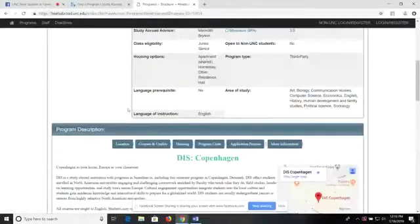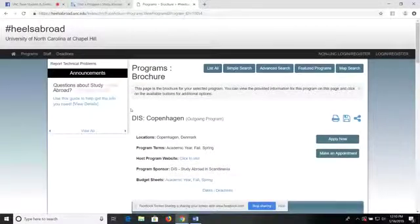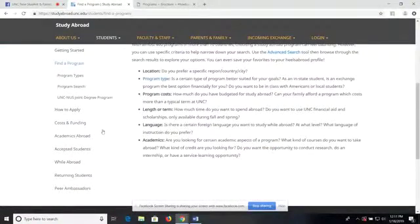So this is information that a student can search for on their own, or they can walk through with one of our study abroad advisors. Fantastic. Well, it looks like your website has the process totally streamlined.